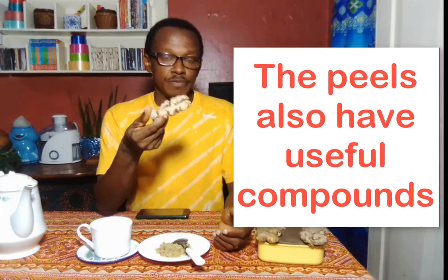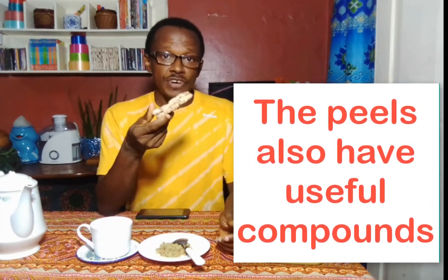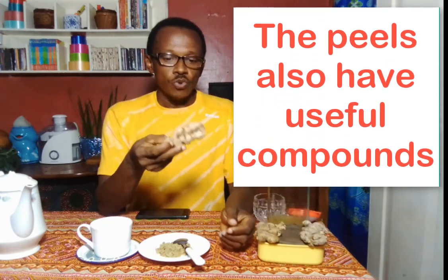Grate this ginger. Now some people like to scrape off the peels, but I leave the peels because there are also some useful nutrients in the peels. So I leave the peels on before I grate, but I just make sure that I get it washed very thoroughly before I grate it. So after grating, this is what it's going to be like.